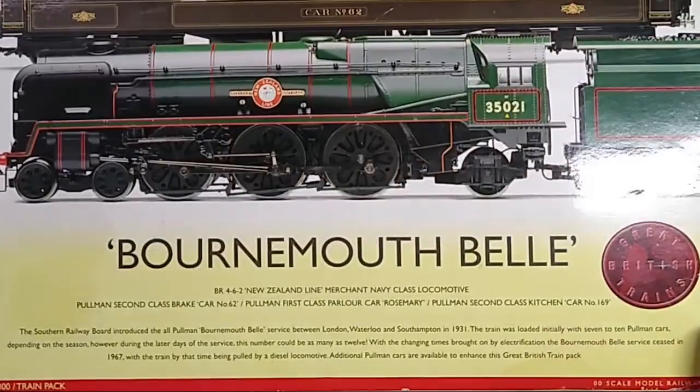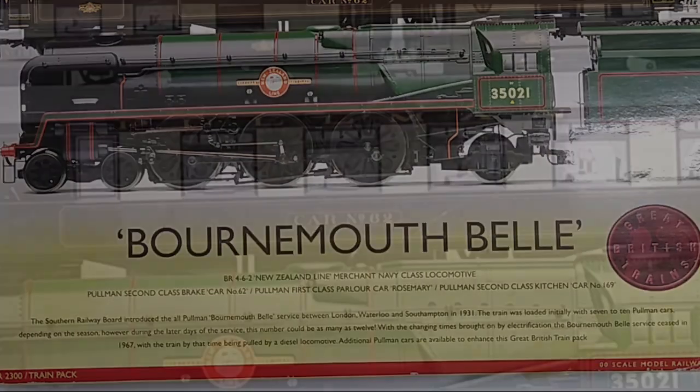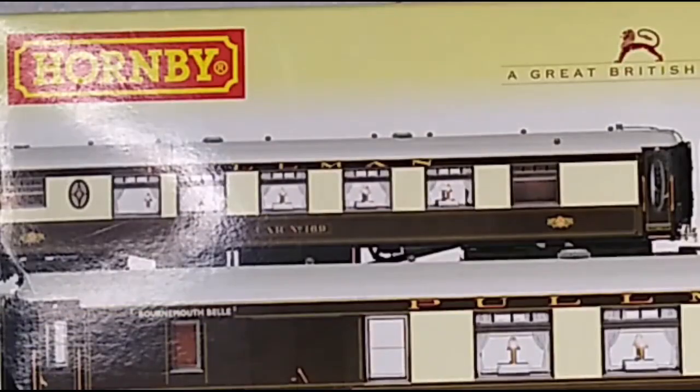Now, if we look on it, it's a Bournemouth Belle. And you probably can't read the writing on there, but it's BR462 New Zealand Line Merchant Navy Class Locomotive. It's got a Pullman Second Class Brake Car, number 62, a Pullman First Class Parlour Car called Rosemary, and a Pullman Second Class Kitchen Car, number 169.